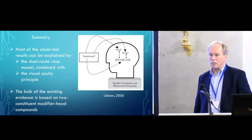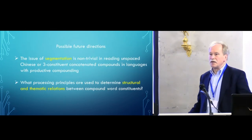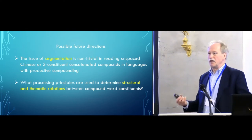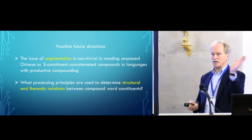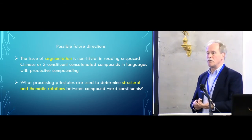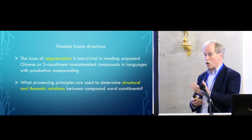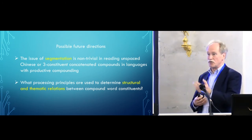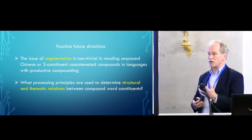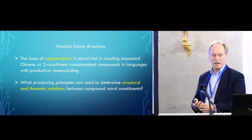Also, you should bear in mind that the bulk of the existing evidence is based on two-constituent modifier-head compounds. So, possible future directions. The issue of segmentation is non-trivial in reading, particularly if you talk about reading Chinese, where there are no spaces between the characters, and the segmentation process is really an issue. But compound words in alphabetic languages are also more complex, like three-constituent compounds and even four-constituent compounds. They are not uncommon in Finnish or German or Swedish. There are lots of four-constituent compounds. Nobody has really studied how they can be read and recognized. So there's a lot more to do in that area.